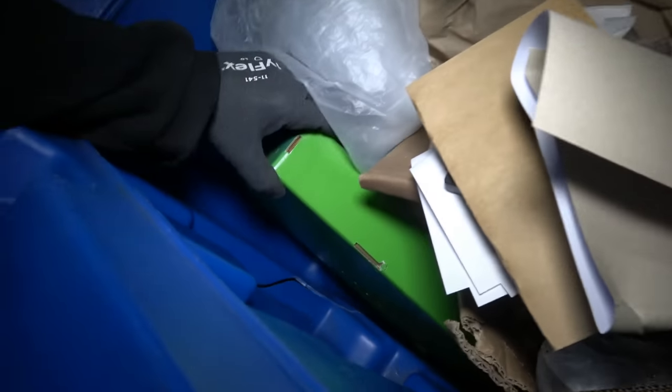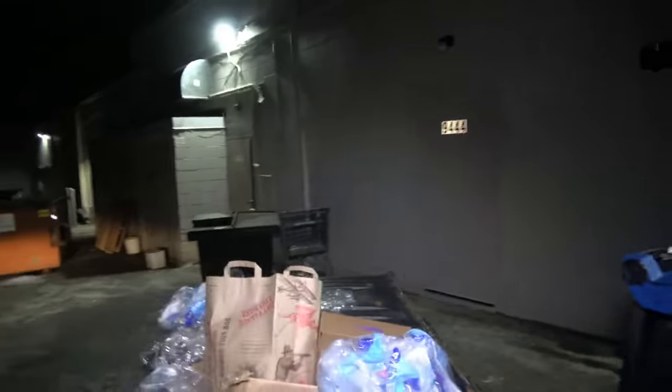Alright guys, we're starting here at GameStop, and it looks like somebody already beat us here because there's ripped up stuff everywhere. You see all this GameStop stuff, somebody's already ripped open the bags over here. It doesn't look like there's anything else in this dumpster. Sometimes they throw boxes in there, but no other bags here, they took it off though. Well, let's go to the next spot.